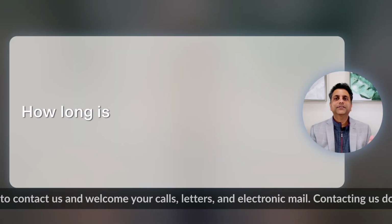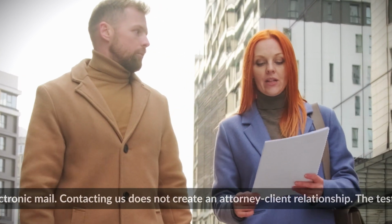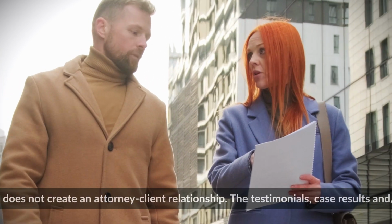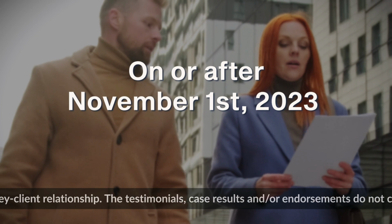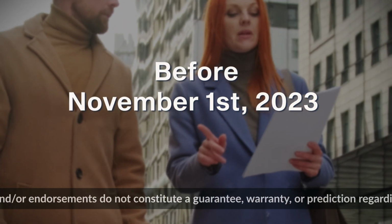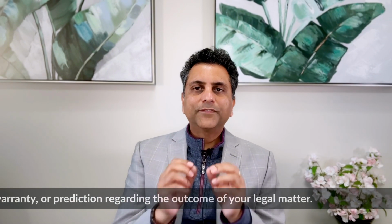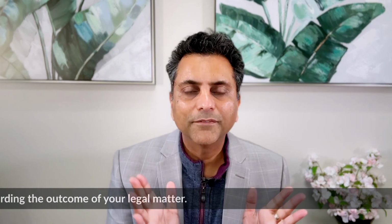Finally, how long is a Form I-693 valid for? A Form I-693 that was properly completed and signed by a civil surgeon on or after November 1st does not expire. A Form I-693 completed prior to that time is valid for 2 years from the date the civil surgeon signed it. So this is a very important component of the green card application.